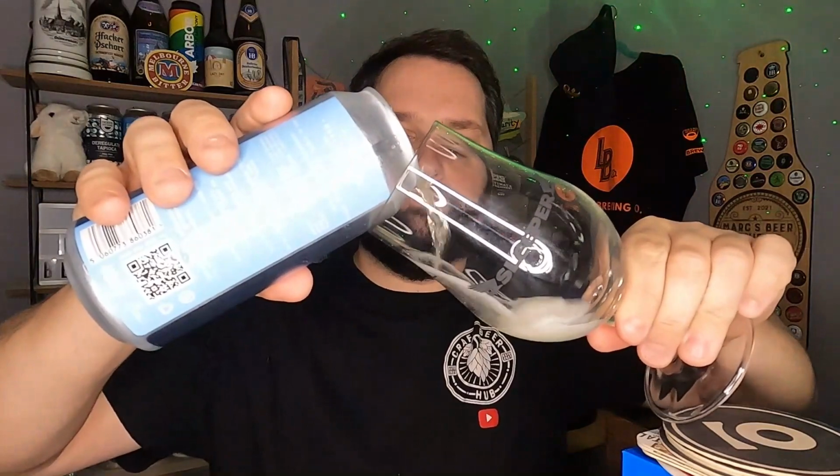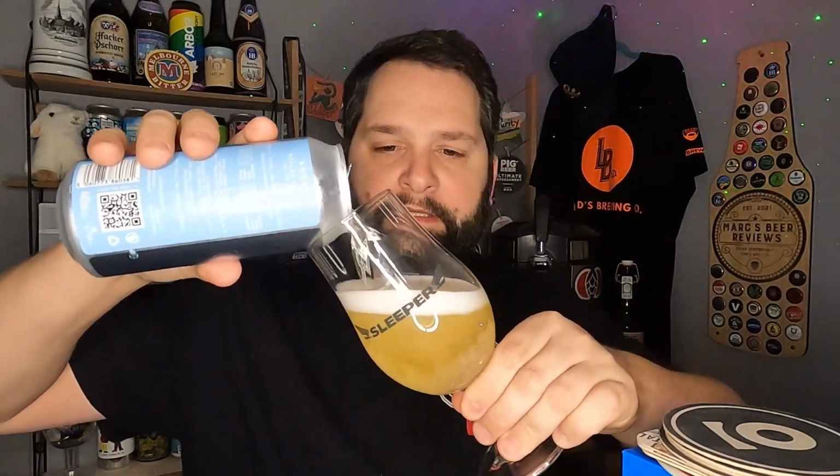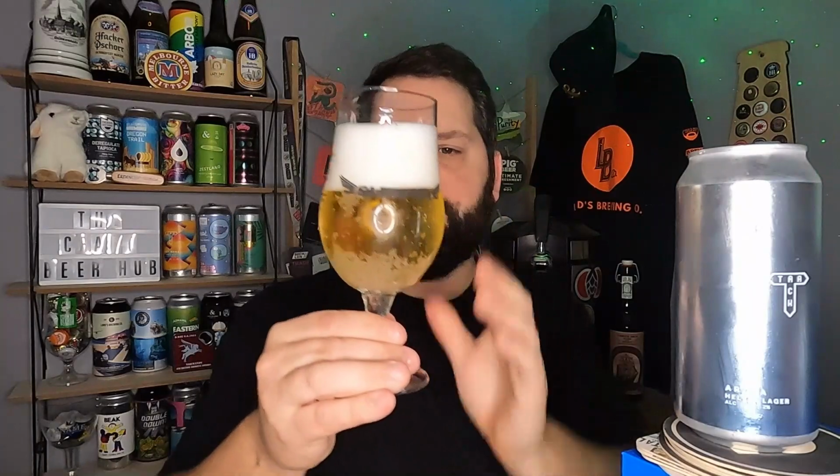So this is a Helles lager. It's going to be lovely and malty, slightly sweet, low bitterness, lovely, light, crisp and refreshing, hopefully. How does it pour? Give it a little bit of a stronger German head. There we go. And what have we got?